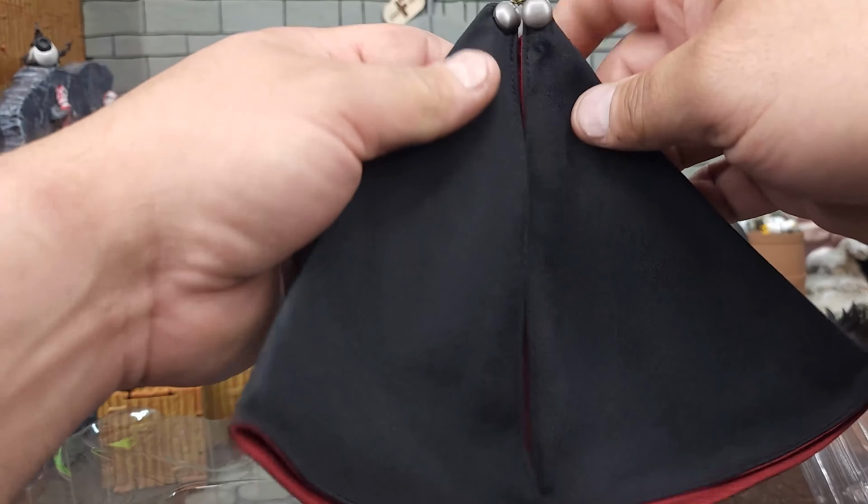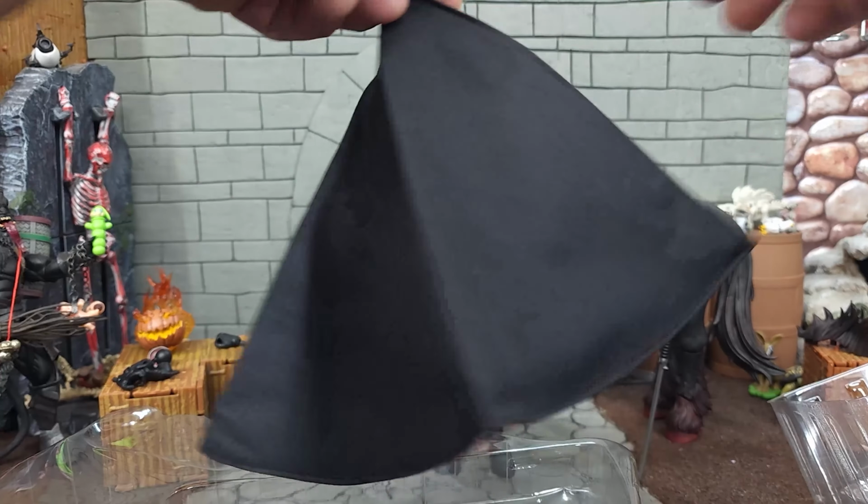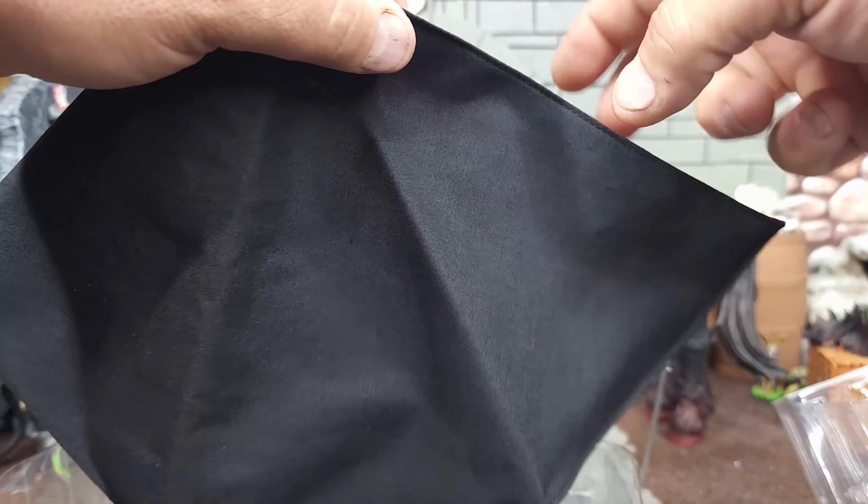This cloak is pretty huge. It opens up to about 180 degrees. It's got a nice little chain to hold it in place. There's wire inside of it that lets you pose it in a dynamic look.